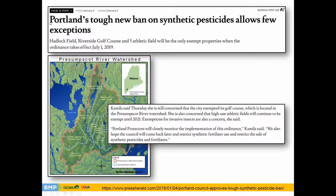Well, let's go up the road a bit. Head up north. This is Portland, Maine, I believe. And we see here that Portland's tough new ban on synthetic pesticides allows few exceptions. What are those exceptions? Hadlock Field, Riverside Golf Course, and five athletic fields will be the only exempt properties when the ordinances take effect July 19th.